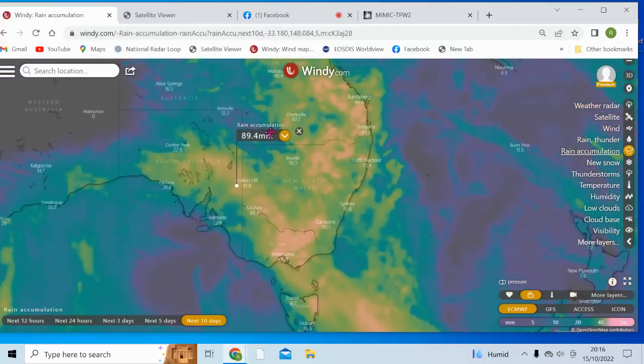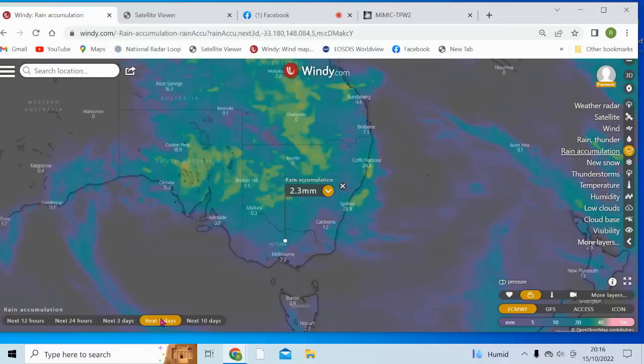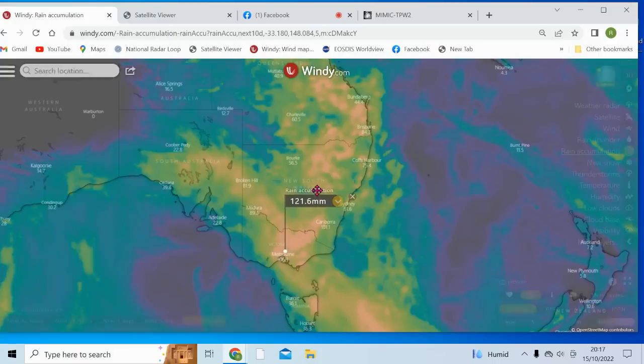You're absolutely inundated. Right? There's your 3 days, nothing. Right? And then you're getting it. 14. And then 5 days later, you have got big totals. 11 centimeters more to come all over your city, they say.